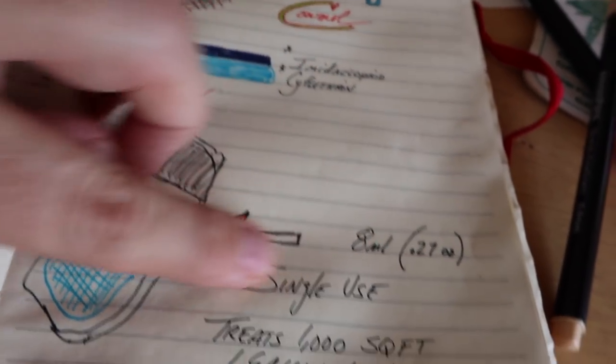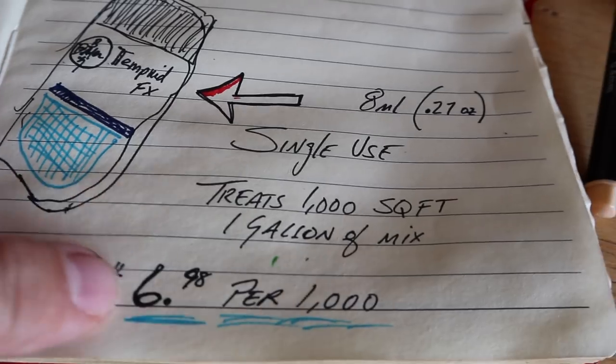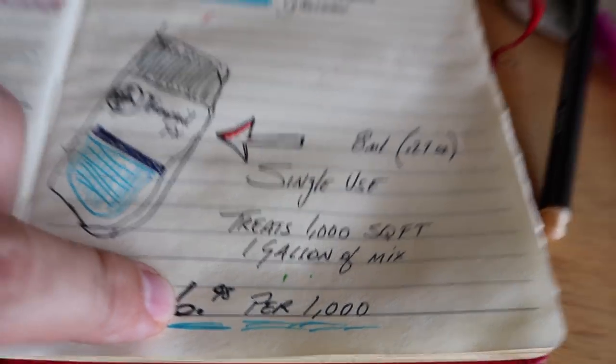And that goes into 1 gallon of water, single use, and the cost is $6.98 to buy that. So that means it's $6.98 per thousand. That's actually pretty expensive, especially when you see how much cheaper it is when you invest in the larger tipping pour. However, if you're somebody that only needs a little bit and you need the convenience, and you don't want to store insecticide, because that can be a challenge for some people, then you can pay a little bit more and get the convenience of the single use.